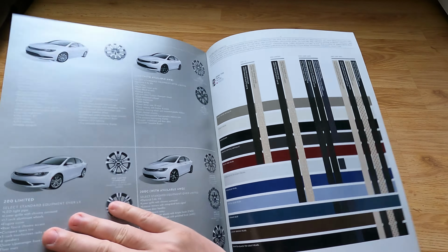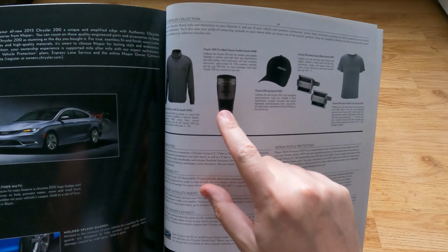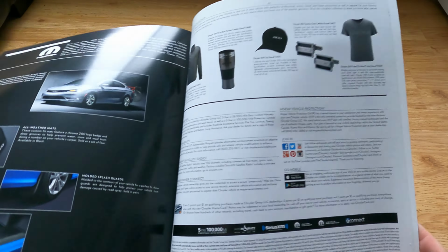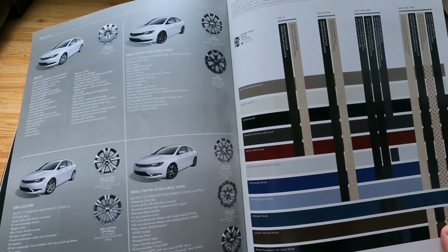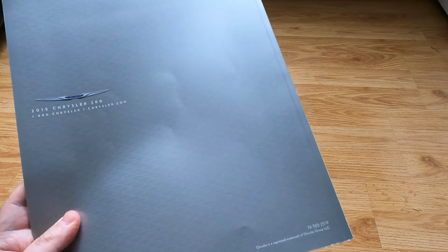Look, you could have even gotten a 200 hat. And a sweater. I don't know, some of it is Chrysler. You could have gotten 200 cufflinks. I think people who wear cufflinks generally don't drive compact to mid-size cars. Oh, they're different rims. So definitely high class.